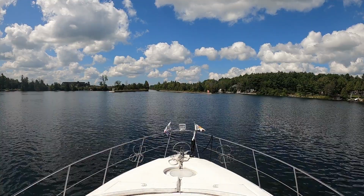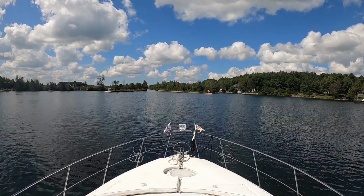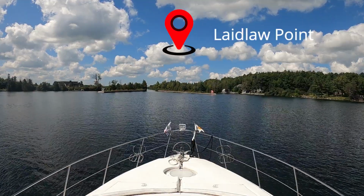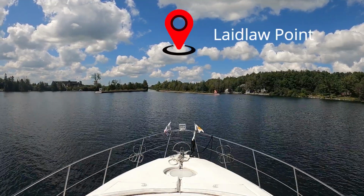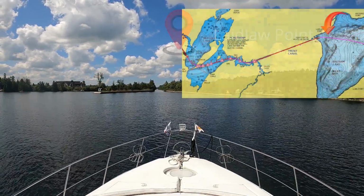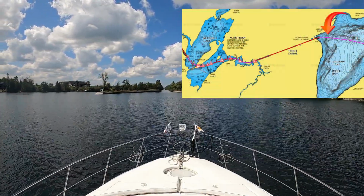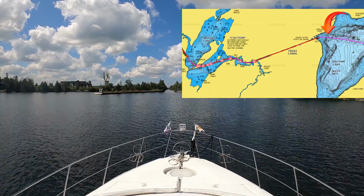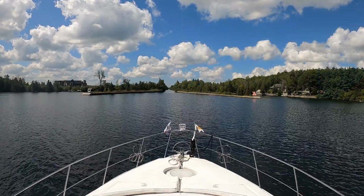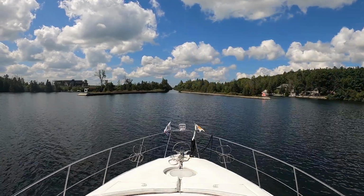After crossing Balsam Lake, we came to the first narrows at Lake Law Point. This canal is about 2 miles long and around 30 feet wide. Only one boat our size can go through at a time. Our beam, or width, is 15.5 feet. For safety reasons, we will make a security announcement on the radio for other vessels to either stay clear or advise that they are already in the canal.